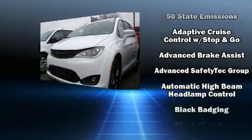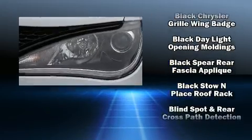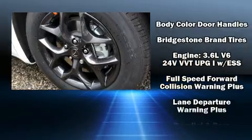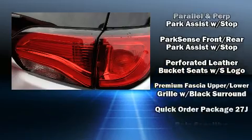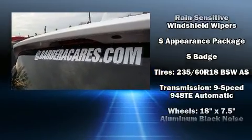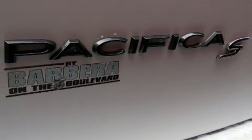Chrysler ensures the safety and security of its passengers with equipment such as head curtain airbags, front side impact airbags, traction control, brake assist, a security system, an emergency communication system, and four-wheel disc brakes with ABS. With electronic stability control supplementing mechanical systems, you'll maintain precise command of the roadway.